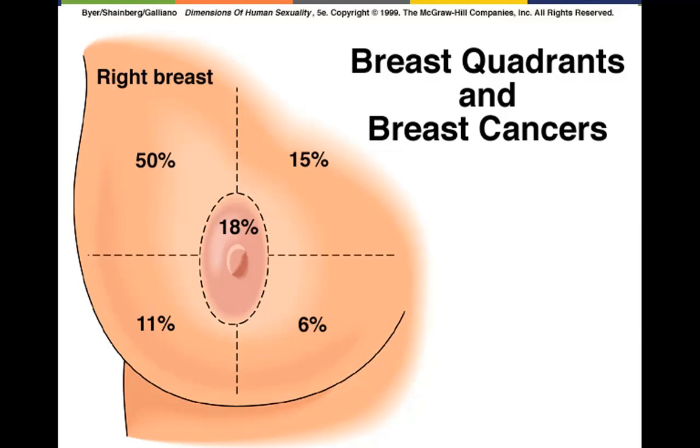The lower inside quadrant is only 6%. How come the number is so low there? Again, we don't know what the connection is. It was thought for a while that antiperspirants were triggering it, because antiperspirants contain aluminum salts. So when you put on a deodorant and antiperspirant, not only are you masking any body odors, but you're also plugging the pores with the aluminum salts. Well, that line of research didn't find anything. There's no connection. We can still put on our antiperspirants and our deodorants, so we don't stink. There was a thought because it's nearest the axillary nodes, but that isn't the problem. It isn't the aluminum salts.